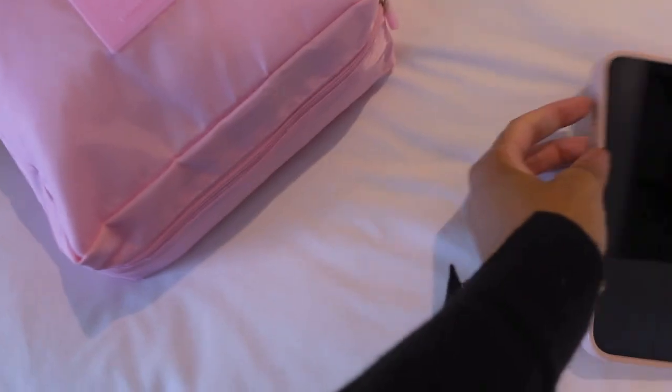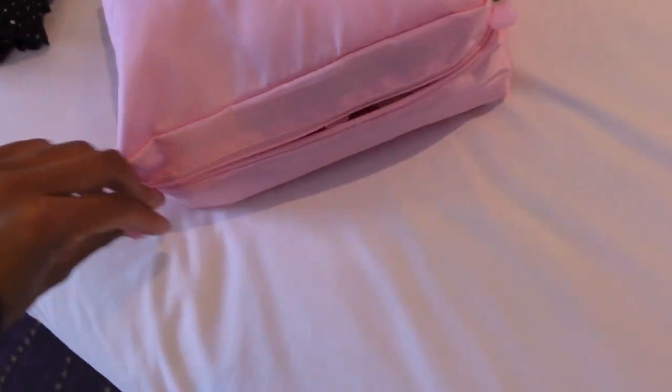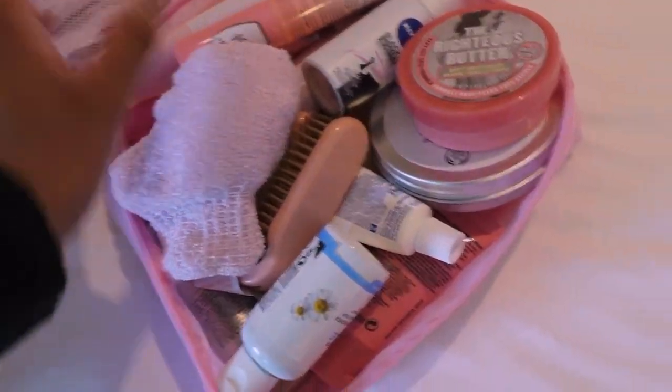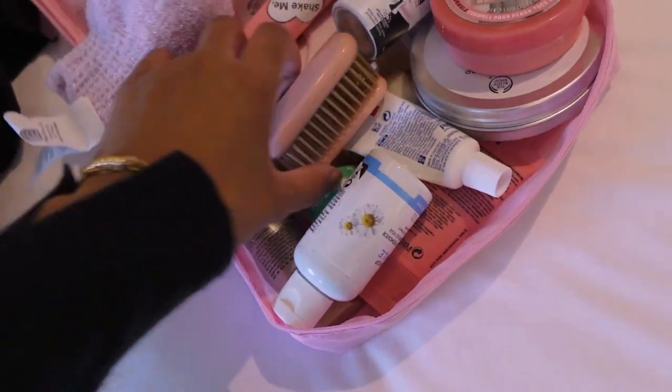I'm gonna go ahead and pop this in the bathroom. I just wanted to quickly show it to you guys. I've had this for a while. I think I got it last year or the year before, but I just haven't used it yet. And it's just got all of my toiletries in there.